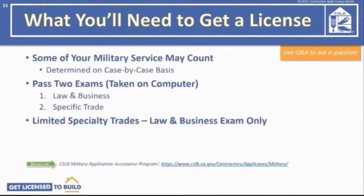If you served in the military, some of that service might count as well. On the bottom of the page, you'll see a bonus link to our CSLB Military Application Assistance Program where you can learn more. The license qualifier also must pass 2 different exams, both taken on a computer at one of CSLB's authorized test centers. One exam is on California business law. The other is on the specific trade covered by the license. We also have limited specialty licenses, which we will discuss later.